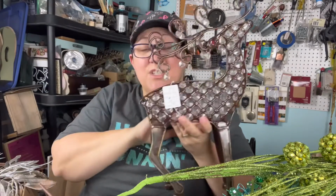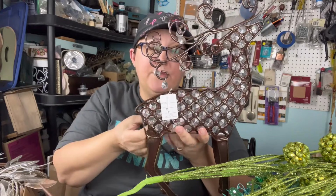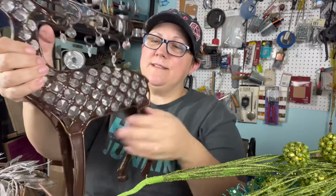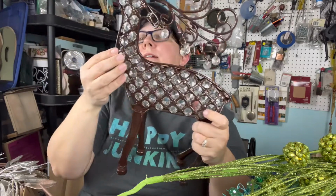A deer, which today all I wrote up was deer, deer, deer, deer, deer. As fast as I could write deer, we were selling deer. The gemstones, there's a couple of them that have come off. It's not missing completely. It just needs to be clipped back on there.